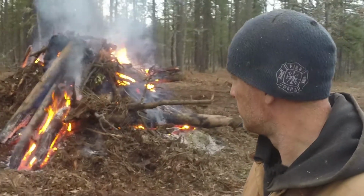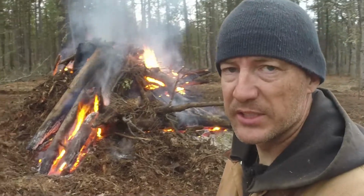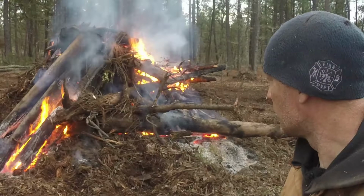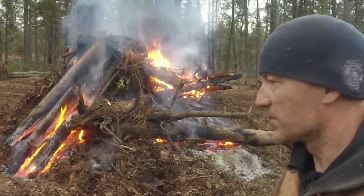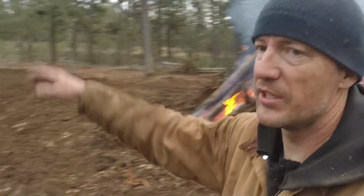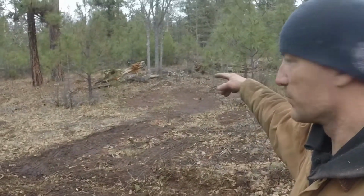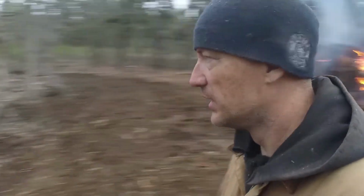Whew. Kind of a relaxing day though. Just sit out here next to the bonfire and help it burn, get it all burnt down. This is all slash from around this area of the yard. We do have more of it. Plenty more slash out here. That'll be another burn pile later in the future.